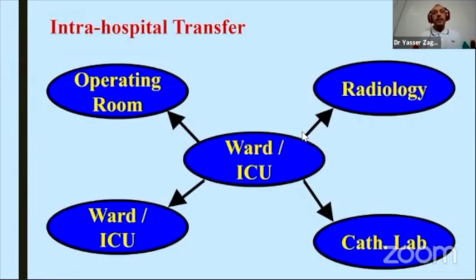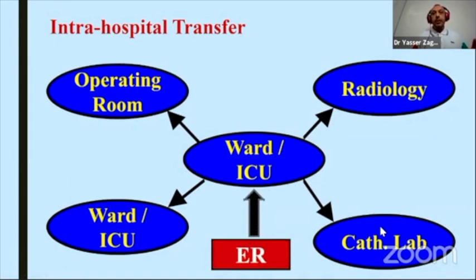Intra-hospital transfer: the patient may need transfer from the ICU to another ICU or another ward. He may need some surgery. The patient may need radiology, chest CT, which is the most common. And in some situations, the patient may need the cath lab. Or simply, the patient may be transferred from the ER to the ICU.